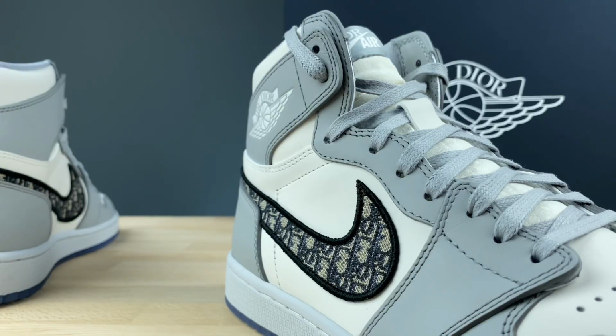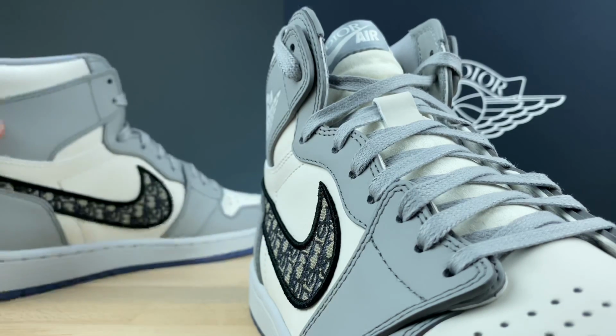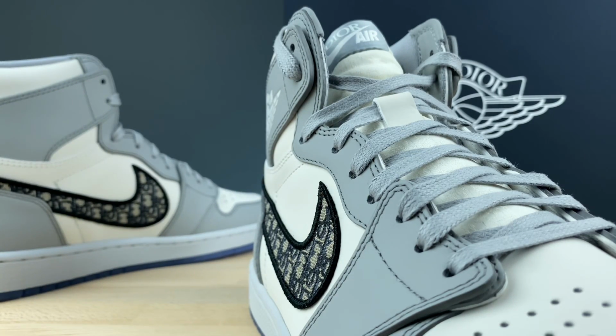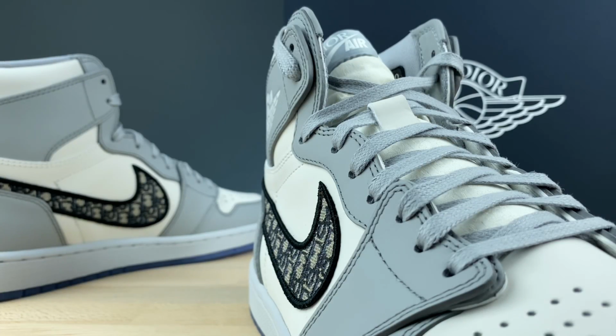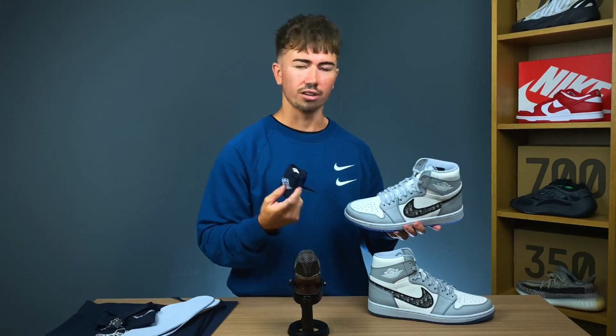Now moving up from that, that gray leather carries on all the way up either side of the laces, as you can see how thick that leather is, kind of sandwiched on top of each other. It really is nothing I have ever seen on any Jordan sneaker. Now the laces come in that gray color and have kind of a little bit of a waxy treatment to them. And of course, like I mentioned in the beginning, you get an extra pair of sail colored laces with that same waxy treatment to them.